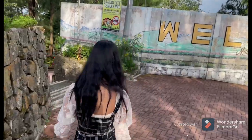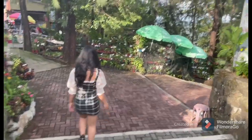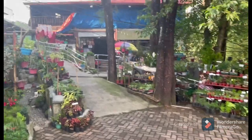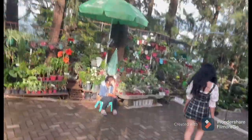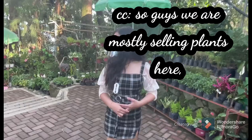So guys, Mines View Park is open all year, every year. Well, except for when the coronavirus hit. It's an overlooking park on the northeastern outskirts of Baguio City. It's one of the oldest and most famous attractions here in Baguio City, and the view is amazing. Guys, they are mostly selling plants here.